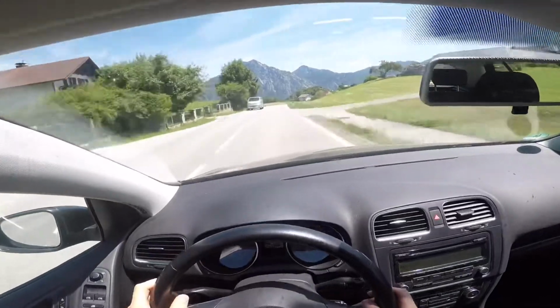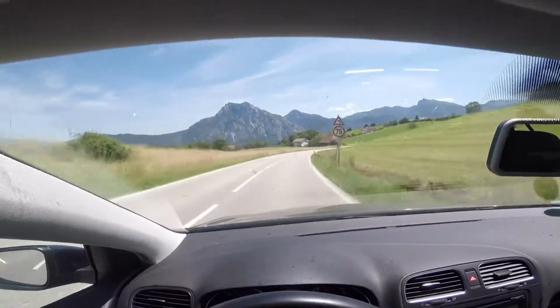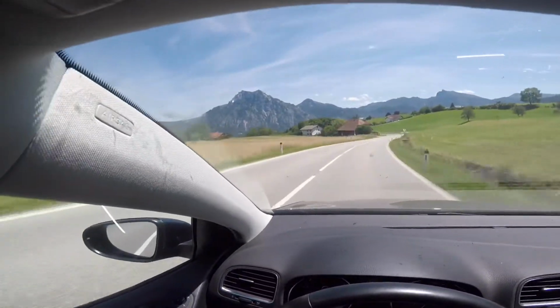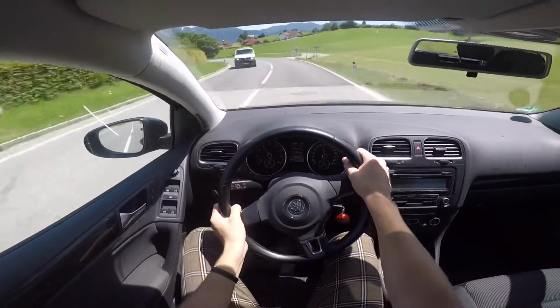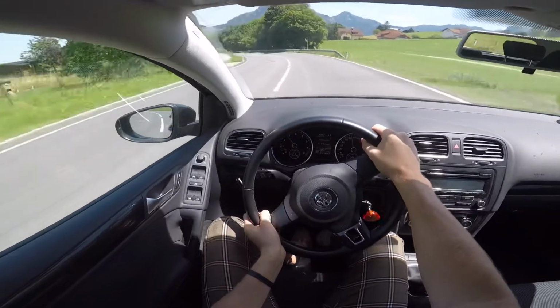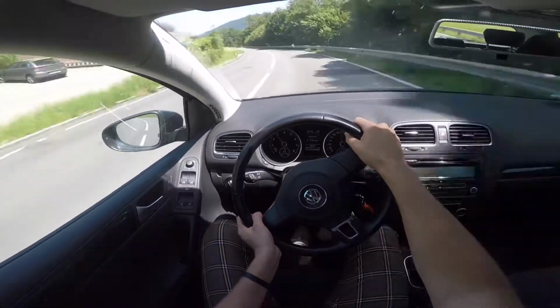Look at the view. Holy crap. It's one of my favorite turns. Brake hard. Stay off the gas, on the gas.